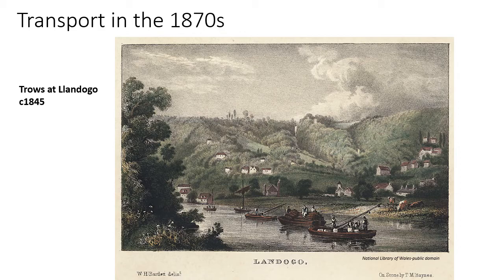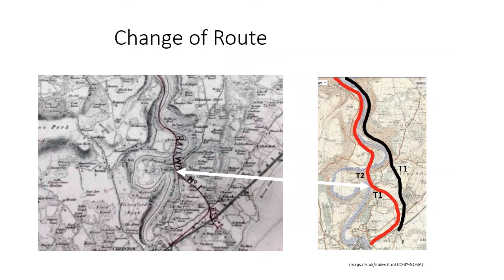We're now going to examine the change of route between the 1865 Act of Parliament and the 1874 Act of Parliament. If you look to the right-hand slide, you can see in the red the 1865 Act of Parliament route, and in the black is the 1874 Parliament Act route. So on the red, you can see at this point there is a tunnel, T1, and another tunnel, T2, under the Lancaut Peninsula, crosses the Lancaut Peninsula and carries on the Welsh side up to Tintern.